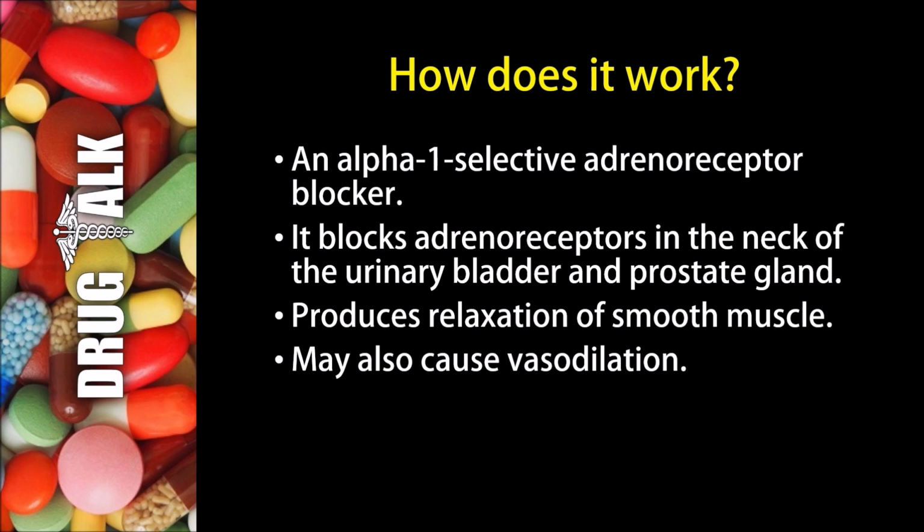So how does Terazosin work? Well, first of all, it's an alpha-1 selective adrenoreceptor blocker. It blocks adrenoreceptors in the neck of the urinary bladder as well as in the prostate gland. This produces relaxation of smooth muscle. It may also cause vasodilation.